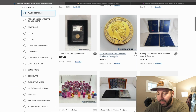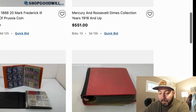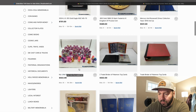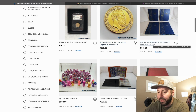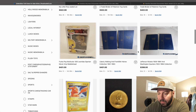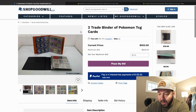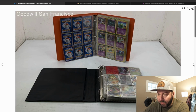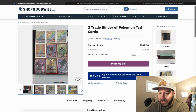That's pretty cool. Mark Frederick III, Kingdom of Prussia. Mercury and Roosevelt Dimes collection. My Little Pony sealed lot. So the Mark Frederick III is going for $589. Mercury Roosevelt Dime collection going for $1,916. I'm not real familiar with the coin stuff, and I always know that Pokemon cards go for quite a bit. But I wonder what year these are made from. Two bins with Pokemon cards, and they're going for $502 with 13 minutes.